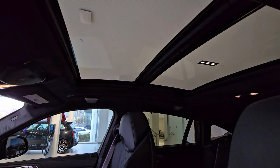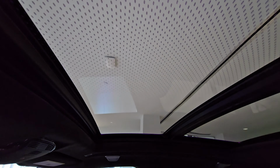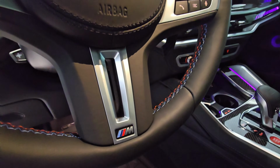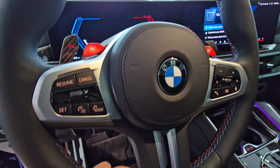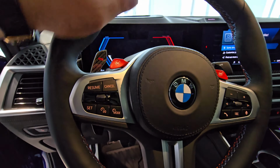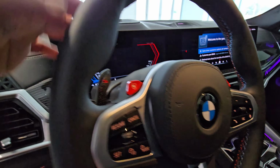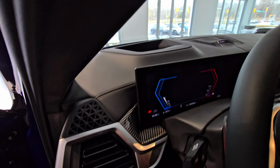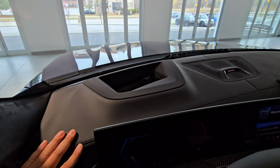There's the sunroof open. We do have the Sky Lounge. It's kind of hard to see, but we do get the ambient light color showing up in the sunroof as well. It is edge lit, and these little dots are there to reflect the color coming through. We have the steering wheel here with the tricolor stitching. M at 6 o'clock, red M1, M2 config. We also have the carbon fiber shift paddles, carbon fiber on the dash, more leather, head-up display.